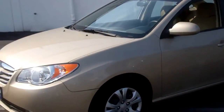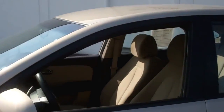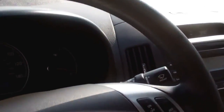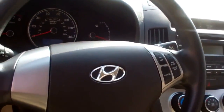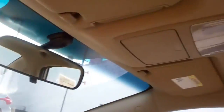Let's take a look. It's got brand spanking new tires on this 2010. Beautiful tan colored interior. Got AM/FM/CD. Got only 59,000 original miles in here. Steering controls with tilt and cruise, power windows, mirrors, doors, and locks.